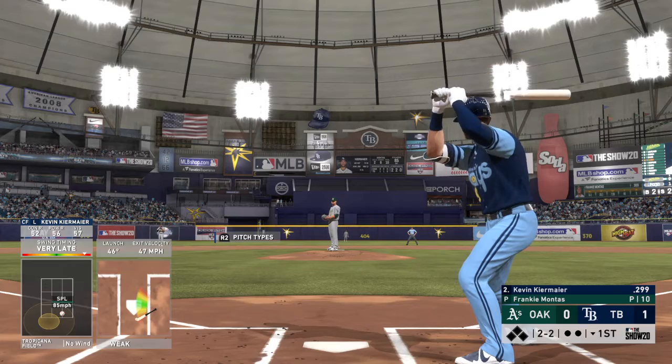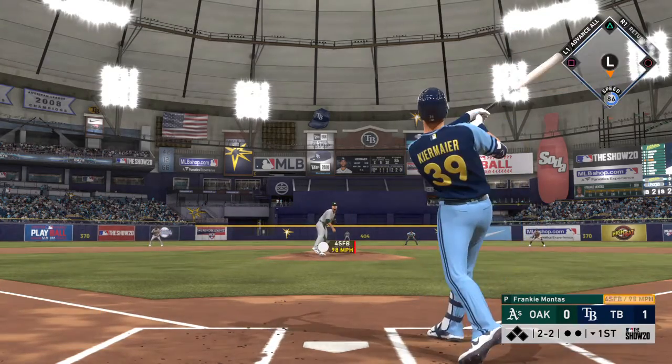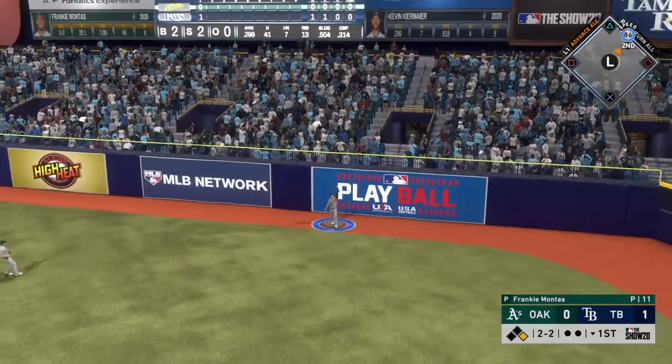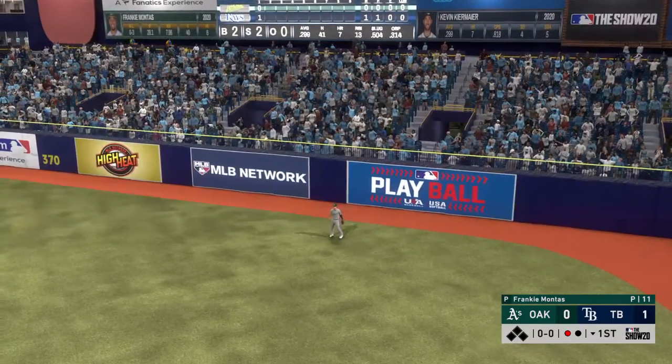You know, taking you inside the mind of a batter right here, you can't get in auto swing mode. You still have to control the strike zone. And now this ball's in the air to deep right field. And he's going to have room to put this one away, and that's the first out.